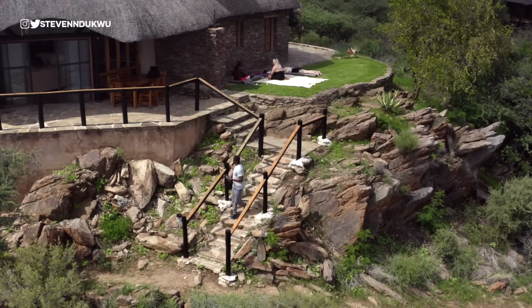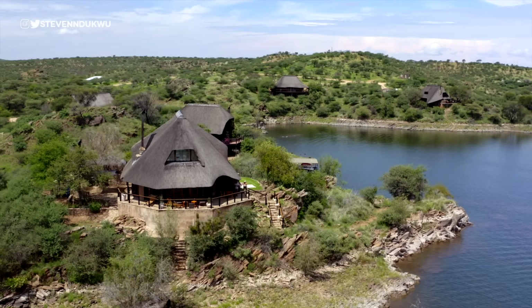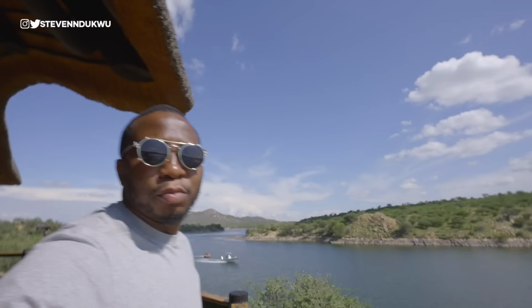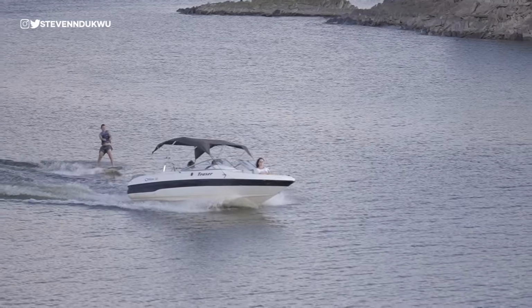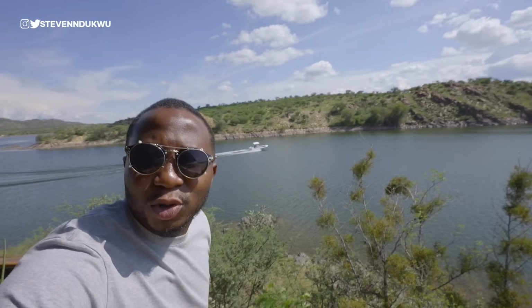So guys, we're currently at Lake Oanab. It kind of reminds me of Gubi Lake, but with this one, they had a way to build a resort around it. You have a lot of chalets here, and some of the things people do is boat cruise, like you can see right here. There are a lot of them jet skiing.